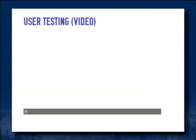And in true user testing form, it breaks. All right, well, so the idea is, I'll explain the video since you can't see it. This user is attempting to switch his location from Naperville, Illinois to Chicago, Illinois, and he just goes up to the top search bar, types in Chicago, and hits enter, and nothing happens.